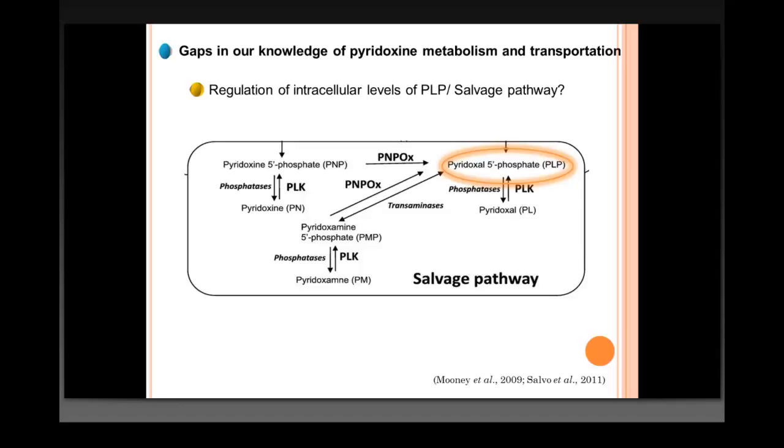PLP is a very reactive aldehyde, and the most prominent example is the disease that I will mention subsequently, about the high reactivity of PLP. High levels of PLP lead to diseases like sensory neuropathies, and deficiency of PLP also leads to different pathologies, including the main disease of the talk today, which is pyridoxine-dependent epilepsy. This means that intracellular levels of PLP are tightly regulated within certain limits. However, it is not completely understood how these levels are controlled within the cells.